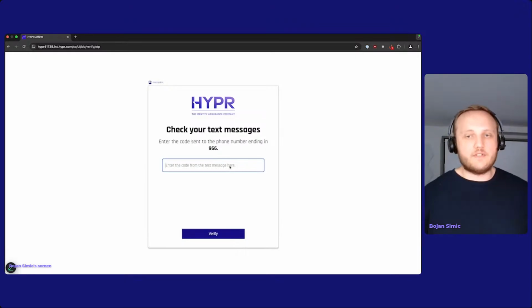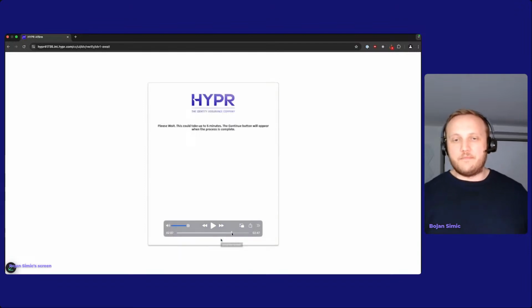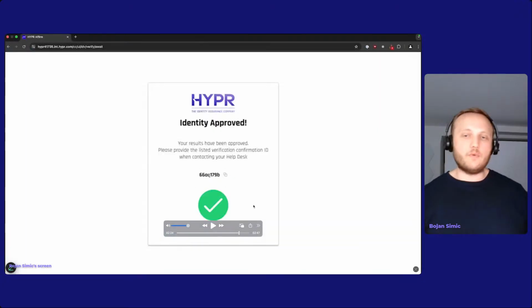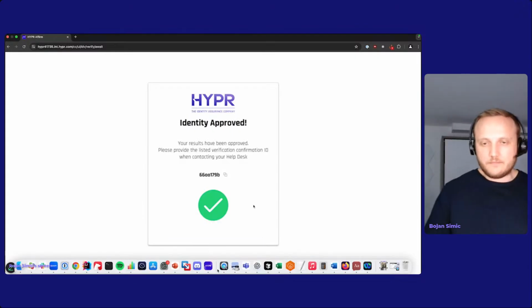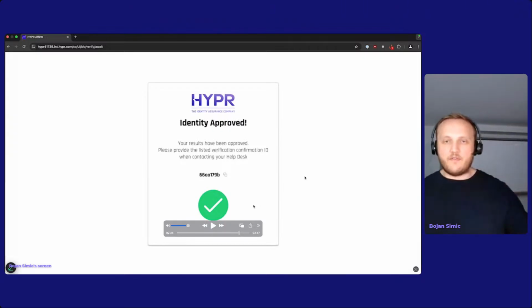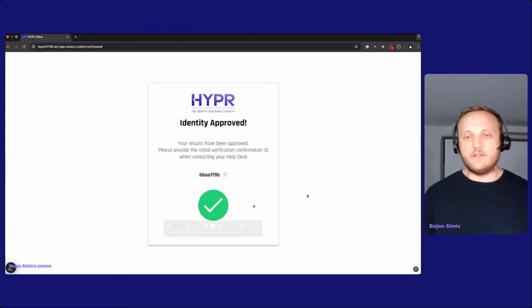This whole flow is obviously fully self-service as well. So after the person is verified successfully, instead of issuing them a help desk code here, we can actually take them straight to their MFA enrollment screen or their password reset screen, whatever it is. It's all up to you how you want to configure it. Okay. So that's on the identity verification side. How do we prevent social engineering at the help desk level?